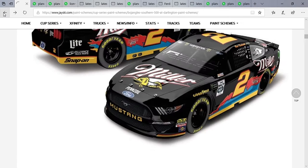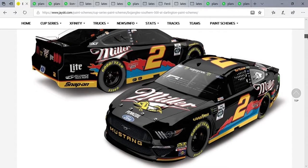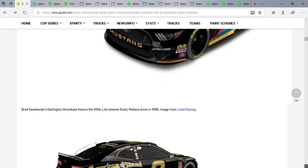So yeah, looks nice. Like the detail, but I wish it was a different throwback scheme. But don't worry, there's next year. So, other than that, go Brad.